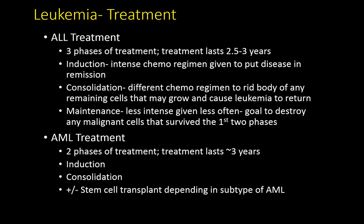In induction, you get intense chemotherapy, and the goal is to put the disease in remission. And typically, they do go in remission in that first month. It's associated with a poor prognosis if it takes longer than a month to get them into remission. Then you go into the consolidation phase, and then they give different chemotherapy, a different regimen to rid the body of any remaining cells that may eventually grow and cause the leukemia to return.